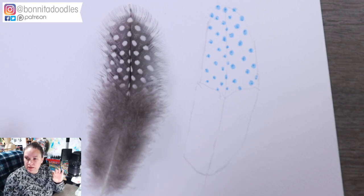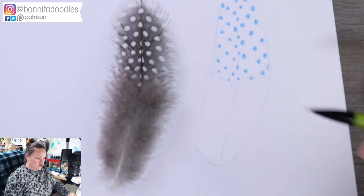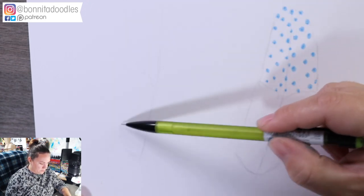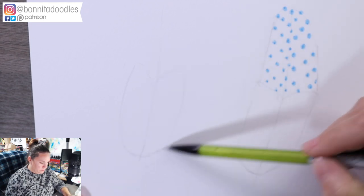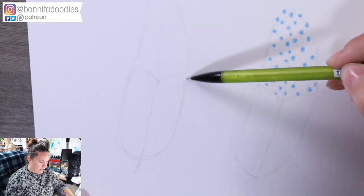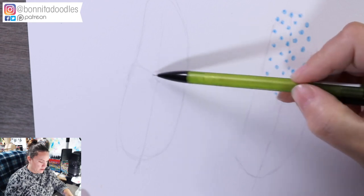Both techniques, yes, please. Okay, right. While this is drying, I should draw out a second next to it. Didn't really think about that, did I? Let's go over. So we're just going to do pretty much the same thing, and we'll leave that as is. Reminds me of a tongue, actually.